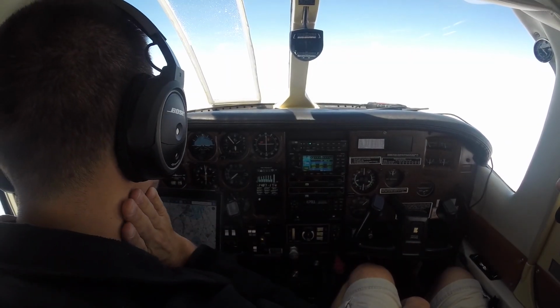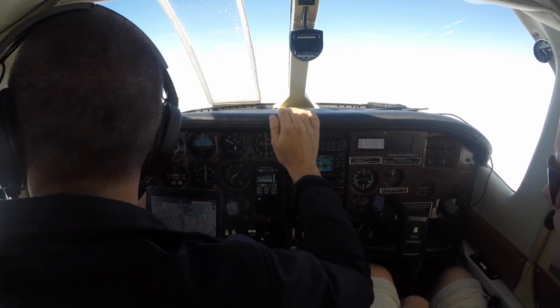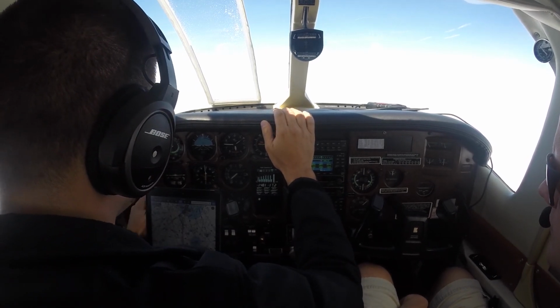Southbound approach, Centurion 731 Papa Juliet, 15,000 descending 11,000, 50 miles before Haley. Centurion 731 Papa Juliet, southbound approach, southbound altimeter 2971.